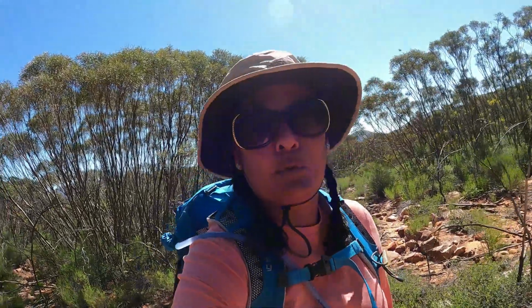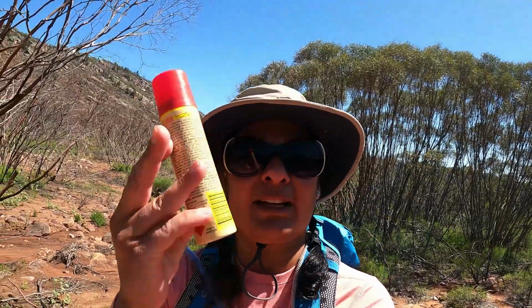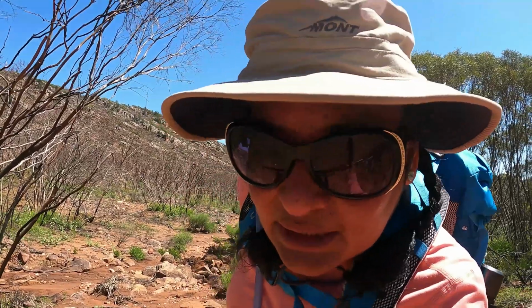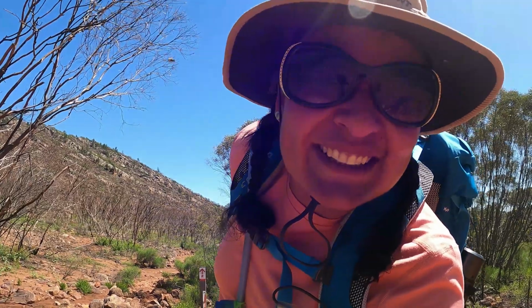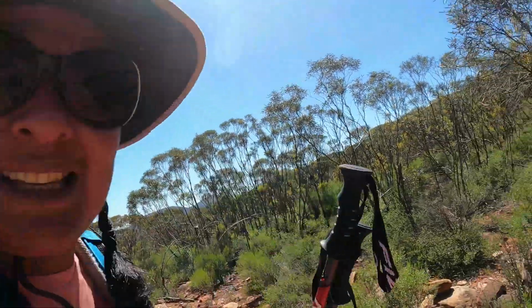Flies have started because it's getting warmer and I'm perspiring, so they like the salt. I've sprayed the Bushmans. You can't go in the Australian outback without one of these. You need them. They go up your nose, in your mouth if you talk too much, like I do. And I've swallowed a few already. Protein, I call them. Just putting my Bushmans inside so I don't lose track.